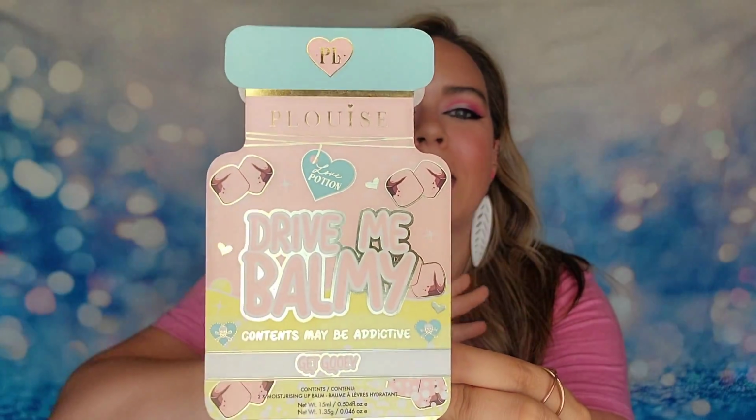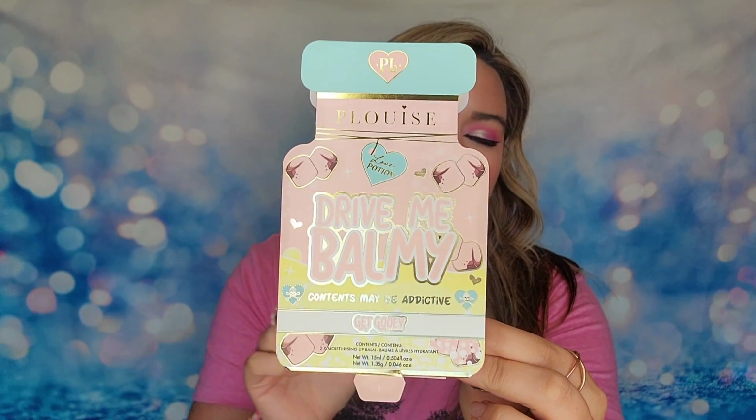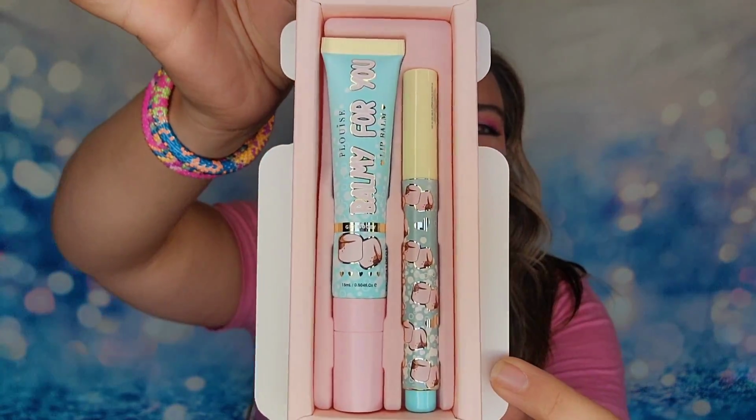Next item that I have is the Drive Me Balmy collection. The scent is Melodramatic and Get Gooey. I bet these are going to be marshmallow scented. So this features 2 moisturizing lip balms inside of these packages. So she has these on the website and makes a ton of different scents. So if this is not your favorite scent, believe me, there are other ones out there. It always looks like it's in this potion bottle, and then your scent will always be down below on here. This is what it will look like inside. And I guarantee you these are going to be marshmallow scents.